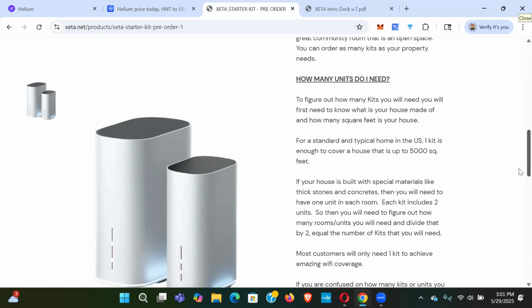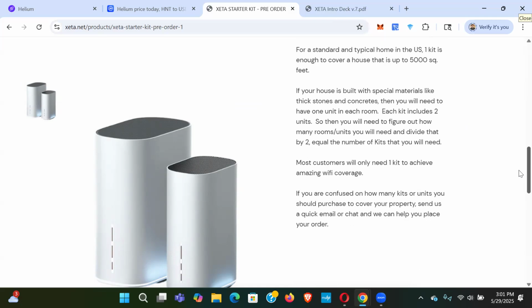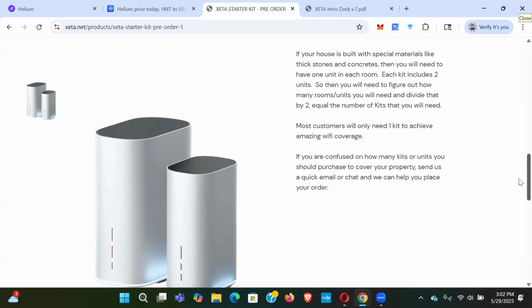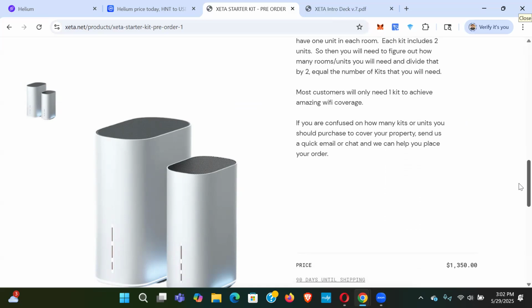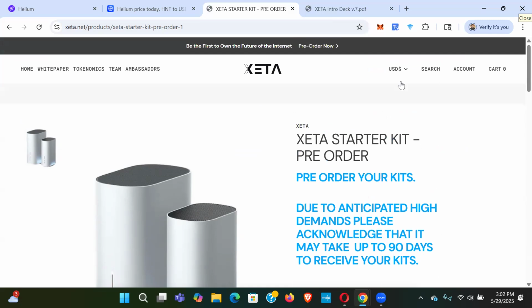How many units do you need? To figure out how many kits you will need, you first need to know what your house is made of and how many square feet it is. Again, if it's up to 5,000 square feet and not constructed mostly of concrete and stone, you should be good with one. But if you have any questions, you can hit them up on their support. Trying to see if I missed anything. That's pretty much it for now.